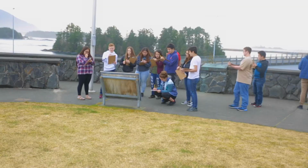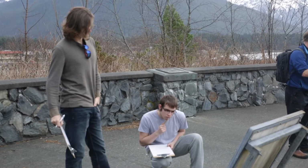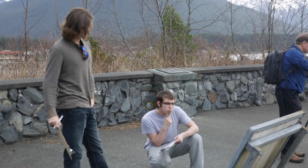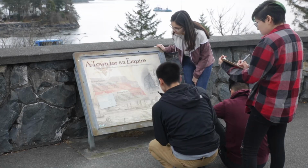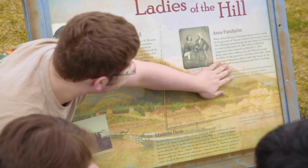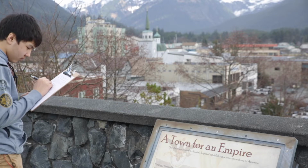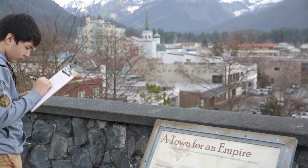Hi, I'm Maggie Lyon, and I'm here on my AK history field trip. Once at the top of the hill, students gathered and studied the interpretive signs, looking for clues about Sitka's complex historic past. Look, school for girls of mixed Russian and Native heritage. Even today, Sitka's skyline reflects the lasting impact of Russian America.